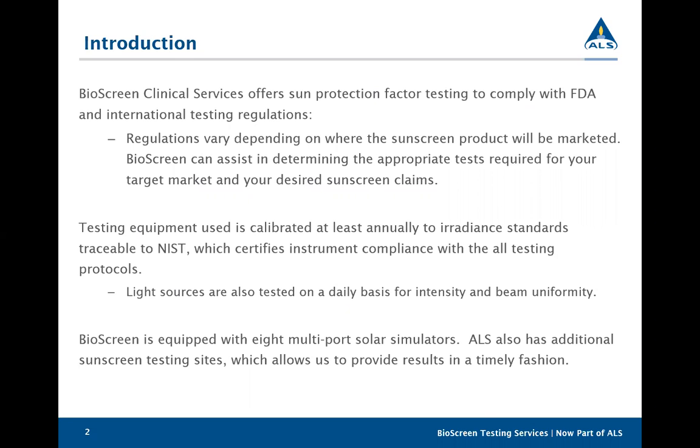All SPF testing equipment is required to be calibrated on a regular basis. We calibrate our instruments at least annually to specific standards, and that allows us to certify our instruments to ensure that they're in compliance with all the testing protocols. So that's either if it's strictly FDA testing, international testing, the equipment is certified to ensure compliance with their regulations.